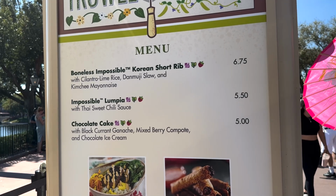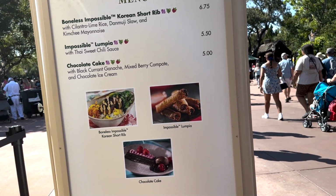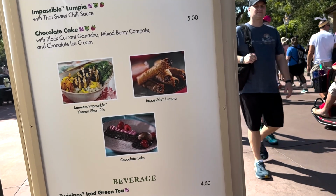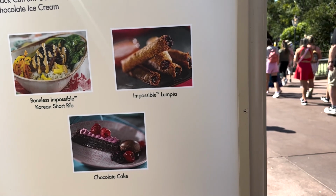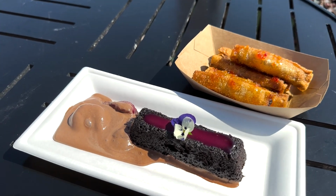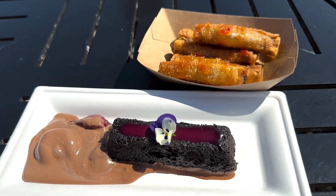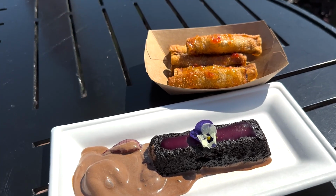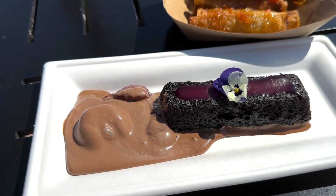But now this year they added 2 other menu items, so now the entire menu is part of the Garden Graze, and we're gonna get the 2 new menu items to check off 2 spots of our Garden Graze, the Impossible Lumpia and the chocolate cake. Well, she is melting away here, but here are our new menu items for the Garden Graze at Trowel and Trellis. Let's take a look at this one first since it's really melted.